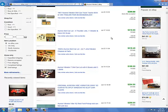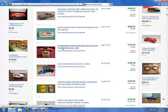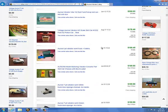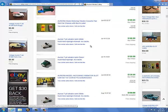So got some vibrators there. Let's just look. That's not a vibrator, guys. Okay, we got a truck, 200. Again, got the little box. Doesn't look like it has the insert though. I think we saw that this was on the other page there. Here's a 169 for all that. That's very, very good. Got two trailers.